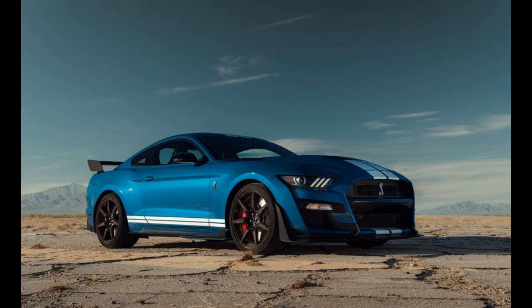These numbers are going to be possible because of a 5.2-liter supercharged V8 from Ford, and they have declared that the GT500 will make well over 700 horsepower. What does that mean? Specifically, that means this GT500 is going to be the fastest one ever produced.